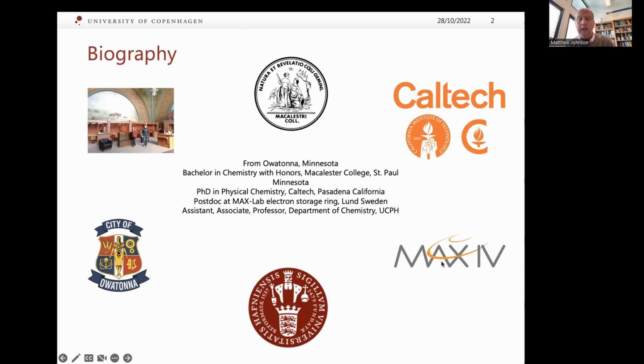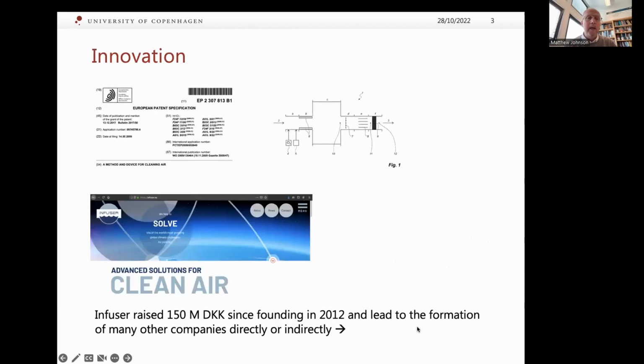I then went to work at Max Lab in Lund, Sweden. It was Max 1 at that point, and I was doing infrared spectroscopy at Max Lab. And then I started working at the University of Copenhagen and have been an assistant, associate and now full professor at the University of Copenhagen.